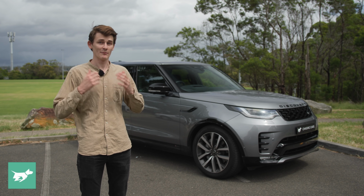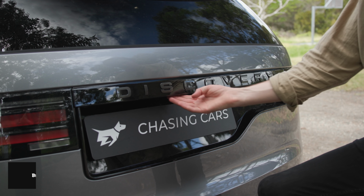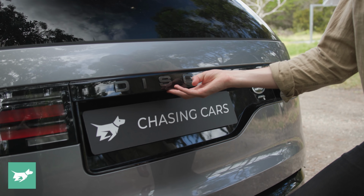Now, at nearly 5 meters long and over 2.2 meters wide from mirror tip to mirror tip, the Discovery is a big old SUV. And that means it has a pretty decently sized boot. What more fitting place to test this vehicle's boot size than with soccer balls at a soccer pitch? Because this really is a bit of a Chelsea tractor. A soccer mum's car would be the old school way to say it, but anyone can drive this car.